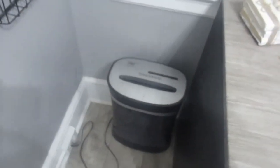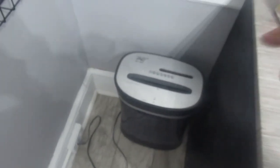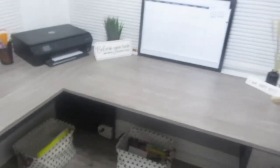Then you come over here, and you just have the shredder for any papers they need to put in there to shred. And honestly, I'm not gonna lie, I probably will be editing over here as well because it's just such a good space.